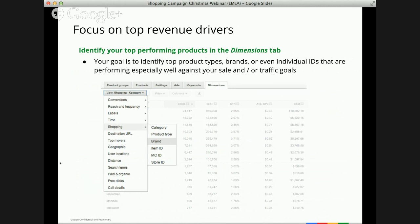First things first, you'll need to identify what are my top performing products or my top revenue drivers. You can certainly do this using your internal metrics. If you have sales numbers or more information internally, you can start there. But you can also do this in your AdWords account. In the Dimensions tab, you'll click on View Shopping, and then you can sort by which brands, which product type, or even which individual IDs are doing particularly well.